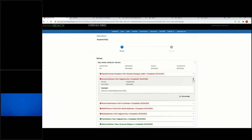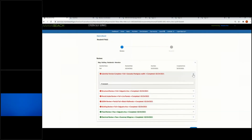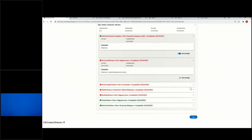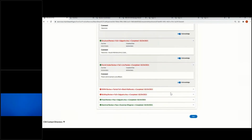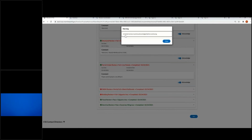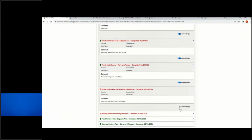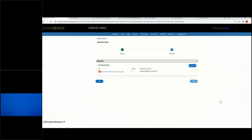The system requires that you acknowledge each failed submission, each failed review. Click the drop-down menu and use the toggle button to change this to acknowledge for each failed review. If you do not acknowledge each failed review, when you click next, it will not let you proceed. Once each failed review is acknowledged, you may proceed by clicking next.